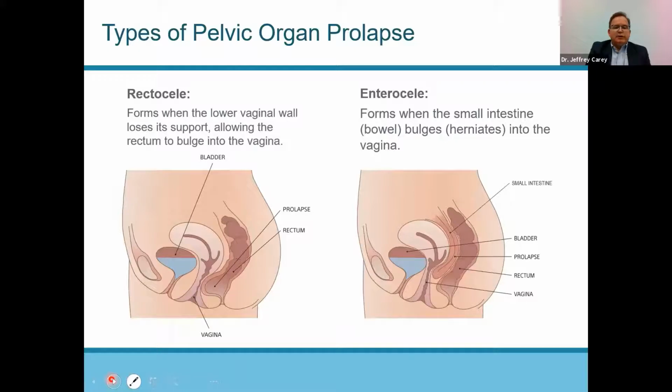So a rectocele is opposite the bladder. This is where the rectum has lost its roof. As a result, when the person strains or bears down for a bowel movement, the rectum pushes into the back wall of the vagina, and that can cause symptoms associated with difficulty passing bowel movements. We call that obstructive defecation, where somebody is struggling, and this is not constipation. Constipation is where you're having infrequent, hard or packed bowel movements that are not happening very often. This is when you have a normal bowel pattern, daily or every other day, and the stool consistency is normal, but it just doesn't want to come out.